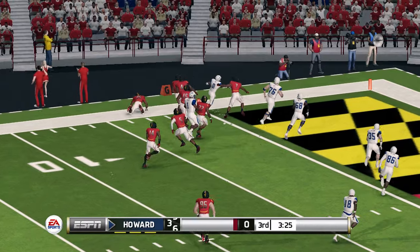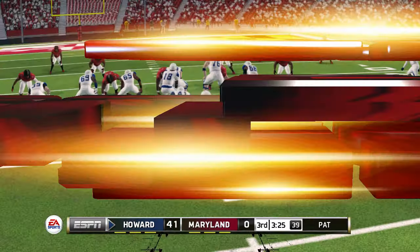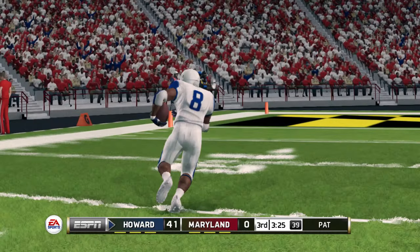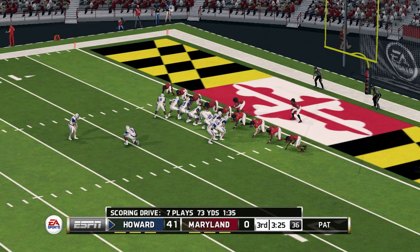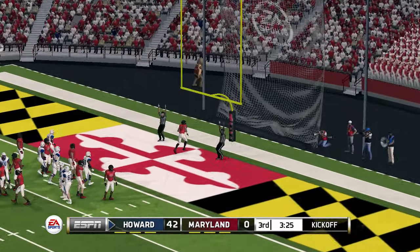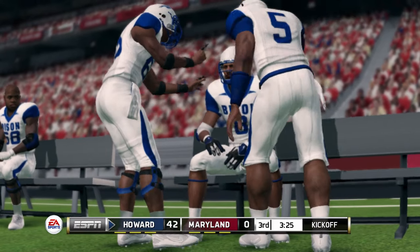Inside the 10. Touchdown. Very impressive run by the halfback to find the end zone. Good play call here by the offensive coordinator. He realizes when you get down into the red zone and you have a halfback like this, just give him the ball and let him find his way into the end zone. He makes the PAT. That's what I'm talking about, baby.